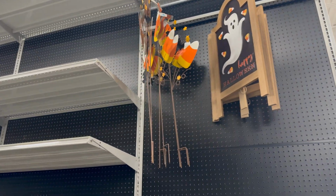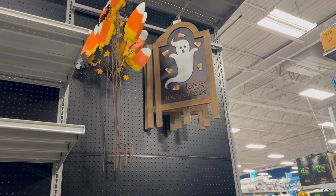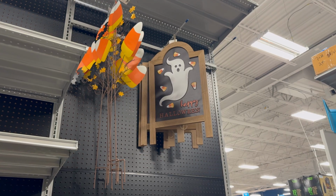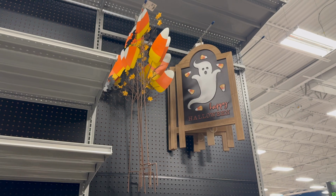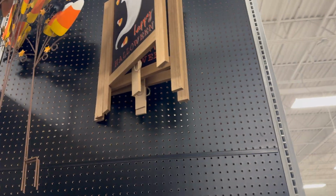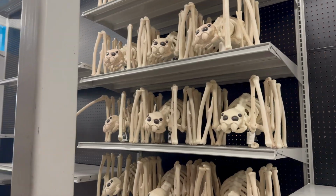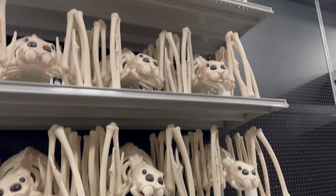Here's another mostly empty aisle, but they do have this little chalkboard type sign that says Happy Halloween with the ghost and the candy corn, and then a candy corn with the bats. Looks like that's 15. And the sign is 20. And this is kind of creepy. It's like a spider skeleton and it is 70.